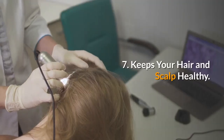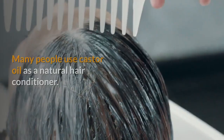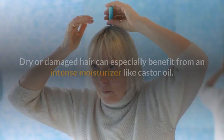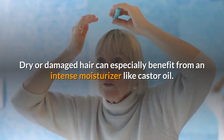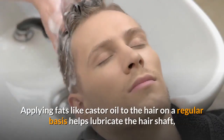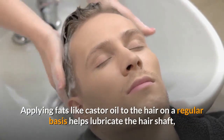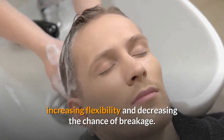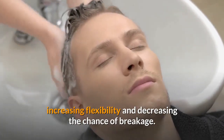7. Keeps your hair and scalp healthy. Many people use castor oil as a natural hair conditioner. Dry or damaged hair can especially benefit from an intense moisturizer like castor oil. Applying fats like castor oil to the hair on a regular basis helps lubricate the hair shaft, increasing flexibility and decreasing the chance of breakage.